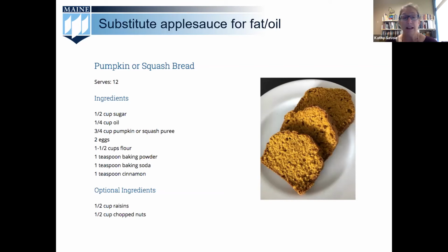And I personally have a family favorite cake recipe that does call for a cup of oil. And I have kept it as a family favorite. Nobody's noticed the change by simply replacing the oil with half a cup of applesauce and half a cup of oil. So keep that in mind.